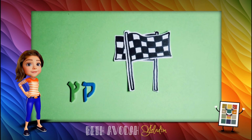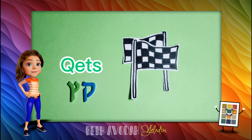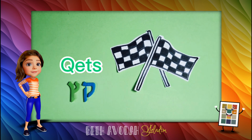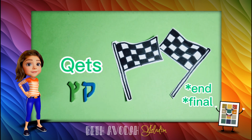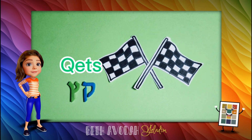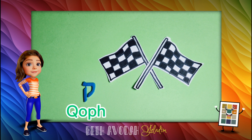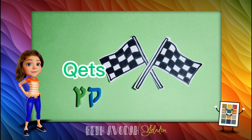The first word you see on the screen is Ketz. Repeat after me. Ketz. Good. It's the Hebrew word for end, just like you might see these flags at the end of a race at the finish line. We spell Ketz with Kof and final Tzadi. Ketz.